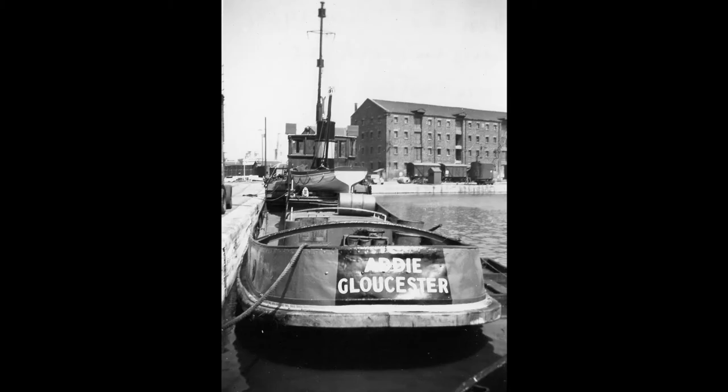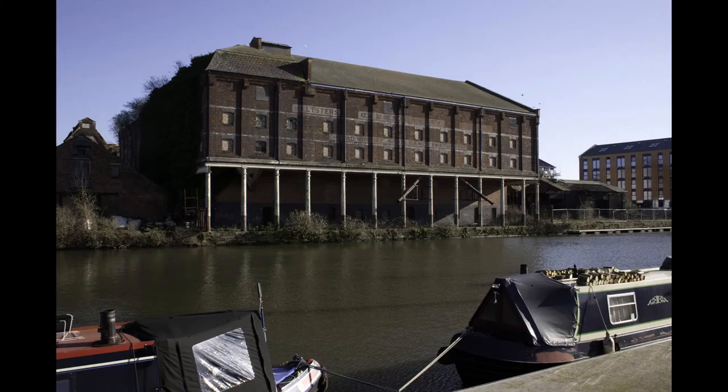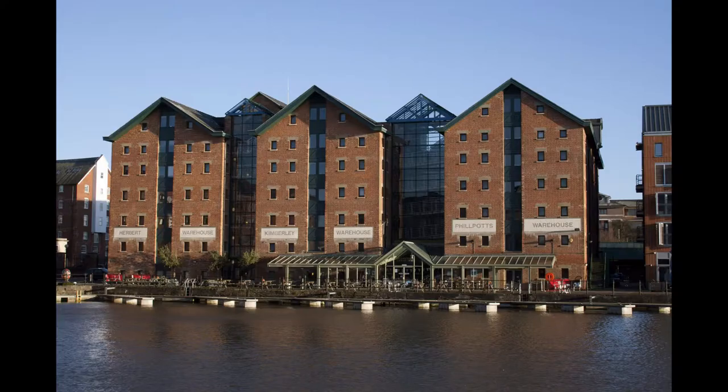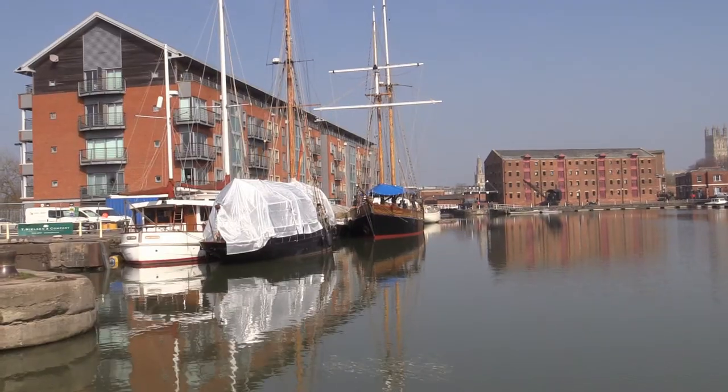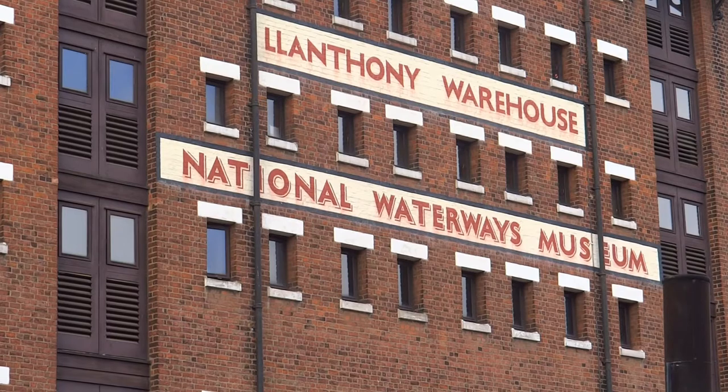By the late 1960s, trade had finished at Gloucester and the dock warehouses were allowed to become derelict. However, in the 1990s, with government aid, the buildings were rebuilt and the docks became a tourist attraction.